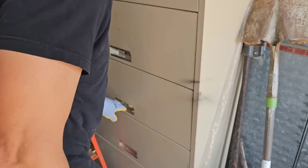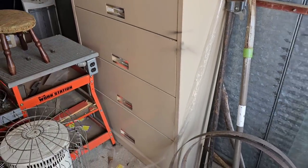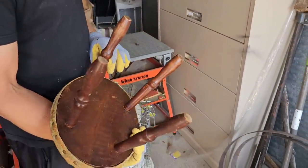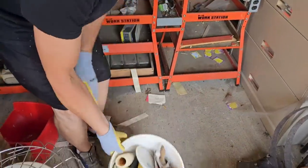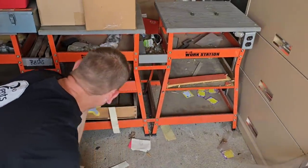I was hoping this is going to be full of stuff. It looks like it's a handyman emptiness. But we do have an antique stool. So we got old stuff in here. What else are we gonna find? Oh, what is that? What is that?